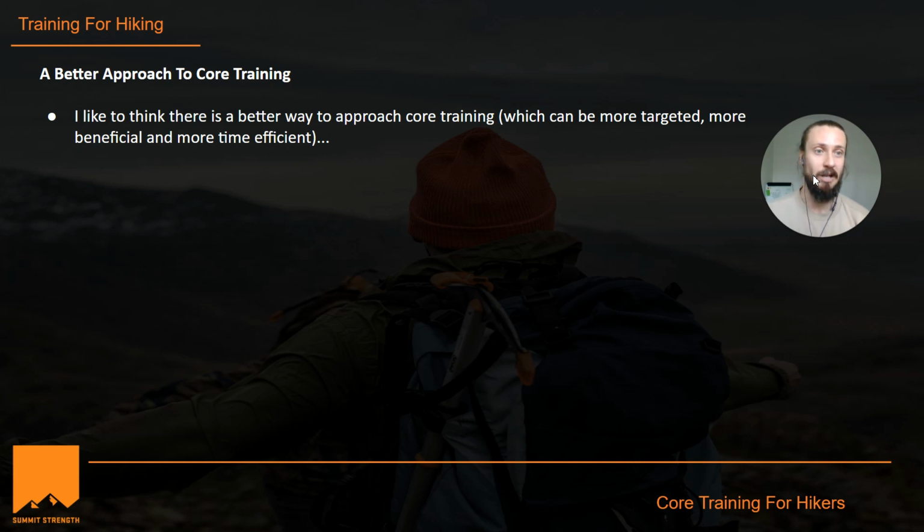Other people will do 10-minute core sessions or 15-minute core sessions, and they'll just throw exercise after exercise after exercise, kind of like throwing mud at a wall and seeing what sticks. And yeah, it can work, but I would say we can be much more time efficient than this. I think there's a much better approach to core training.